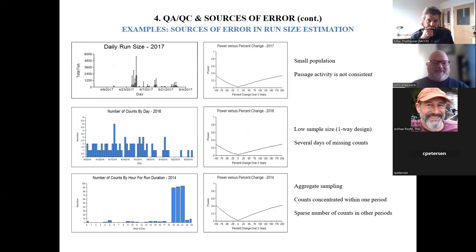So what you have here is a particular run where the volunteers know that there's a significant amount of activity where fish are passing at dusk. And so they purposely concentrate a lot of their counting during that particular time, because they know that's when the fish are there. And then there's a heavy concentration within, say, a 3-hour window here, and throughout the rest of the day, the number of counts are very sparse.